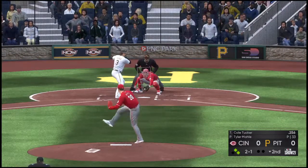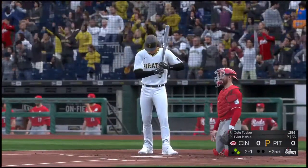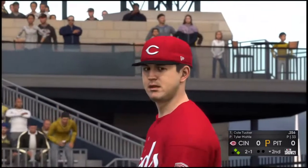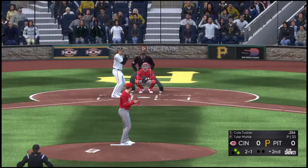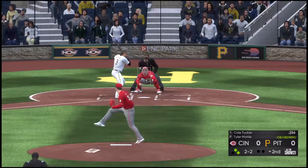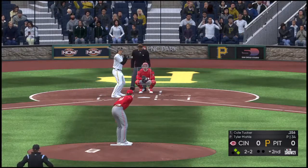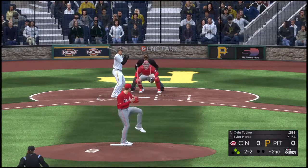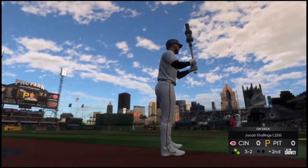From the stretch. A time to start making some quality pitches. He finds himself in a tough spot behind in the count with guys on base. Good breaking ball, and it's in there. 2-2 now. Hey, that's just a nice get-me-over curveball there to steal a strike. I don't think he was looking for that one. And he takes ball 3, so it's a full count now.